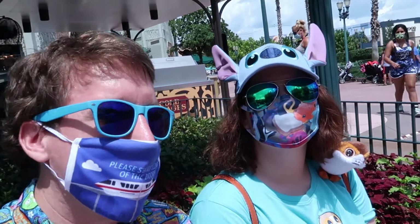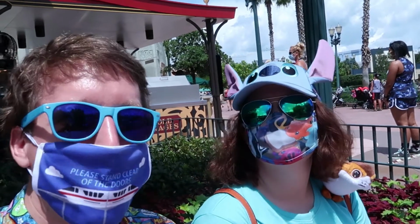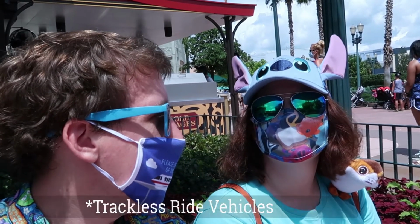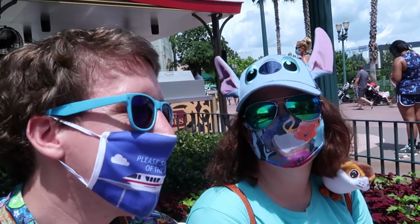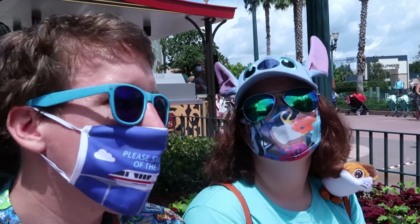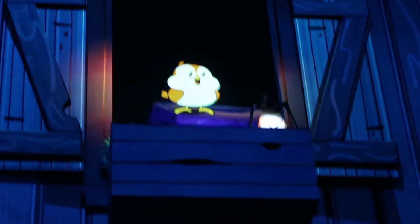Runaway Railway, not Mine Train. And it's kind of like Mystic Manor, where it's like independent vehicles. I forget what those are called, but yeah, it's fun. Yeah, it's very bright and vibrant, and I couldn't really follow the story. I was just so into the artwork for the first time. But I love seeing so many of the classic characters like Donald and Daisy Duck. It's a pretty good ride.